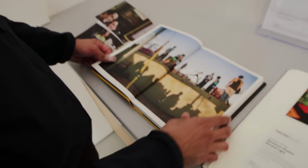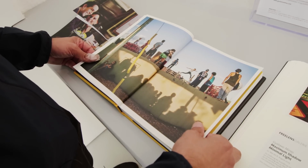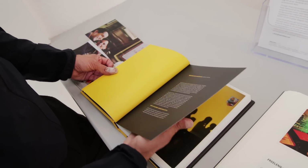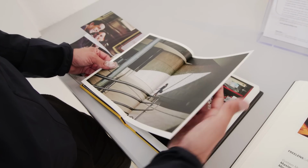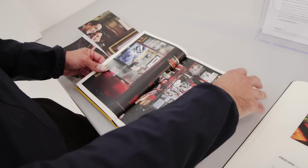Are you satisfied with the print quality? Yeah, I am. I think they did a great job. It's very faithful to what I would see on my screen. And this is a short text that I wrote very quickly. That's probably harder than taking the pictures. Yeah, it is. It's always a pain when you have to try to say words.